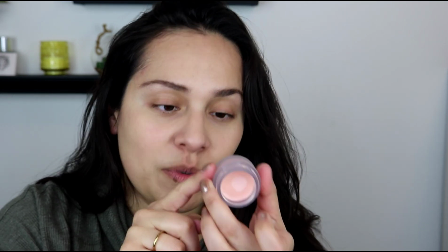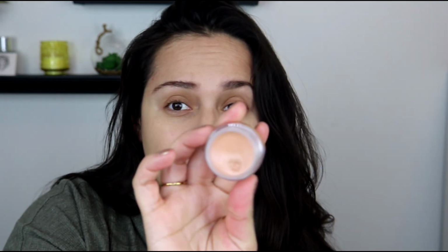Now, this product itself does come in two shades. It's this shade, which is the light medium, and then the medium dark, which, from what I could see online, kind of looks like this one. So let's get into swatches, because I swatch this, I swatch this next to it, and then I also swatch this one just for the hell of it. So let's get into the swatches and we'll be right back.